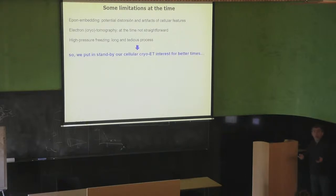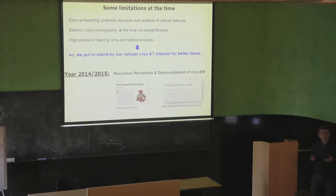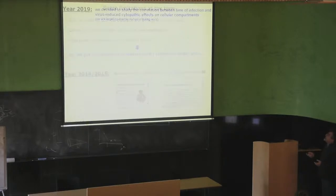And when those better times arrived in 2014, 2015, the resolution revolution in the field of cryo-electron microscopy emerged, thanks to the new detector cameras, for example the direct detection cameras, new software for analyzing and processing EM particles, but also better microscopes. And at the same time, thanks also to the democratization of cryo-EM, nowadays cryo-EM is not an elite technique. Not only the people that possess the microscope can use electron microscopy, but it is much more accessible thanks to many facilities in Europe and around the world. So in 2019, we decided to study the correlation between time of infection and virus-induced cytopathic effect on cellular compartments.